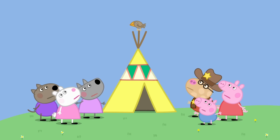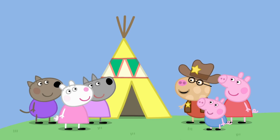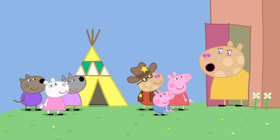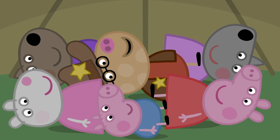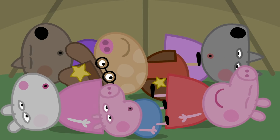It is a tiny little bird come to look at Pedro's tent. I think it was an eagle. Eagles live in the Wild West. Is everybody all right? Yes, Mummy. It's nearly home time. But we haven't done the pretend sleeping yet. Everybody back in the tent. Good night, partners. Good night, Cowboy Pedro.